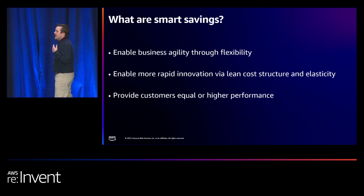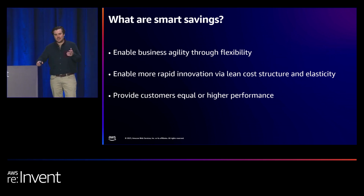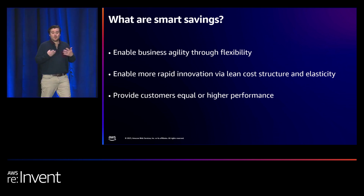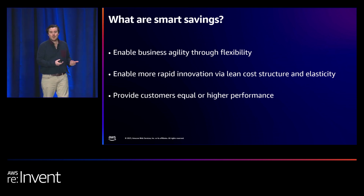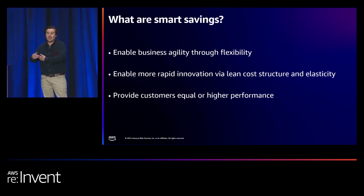So good savings, obviously the inverse, right? Enable that agility through flexibility, enable rapid innovation in a lean cost structure. This is something that I talk about with customers all the time when it comes to Spot, right? If you can run your development environment on Spot, all of a sudden, not only have you reduced the cost of your existing development environment, you've reduced the cost to innovate and do more things on behalf of your customers to develop new features, functionality, whatever it may be.